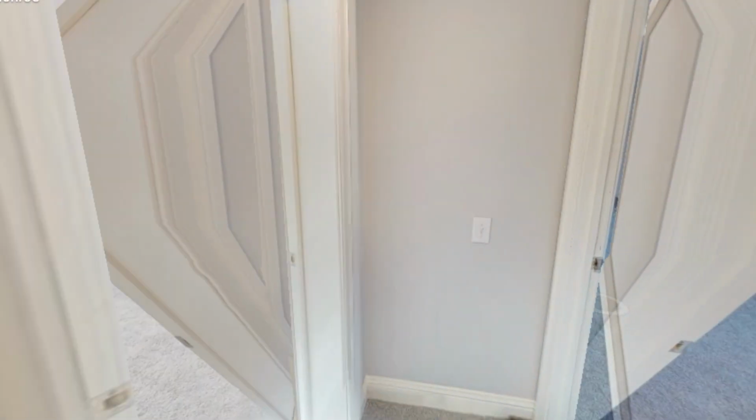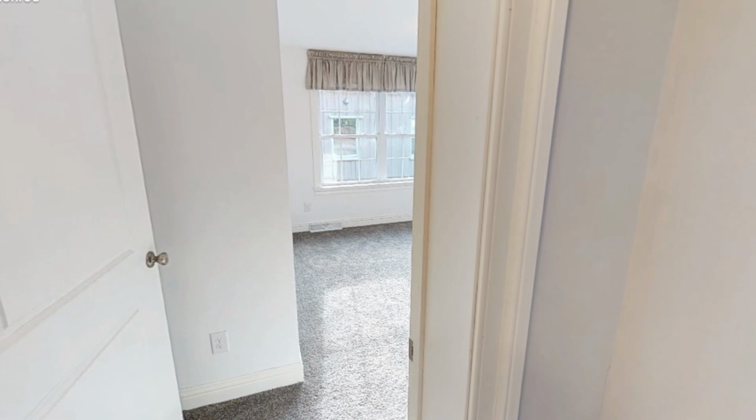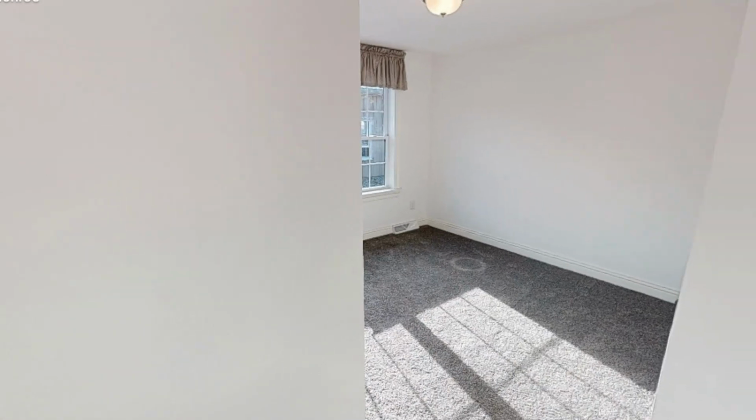So here's the second bedroom on our left, and it's a little bit smaller than the third bedroom. It measures around 10 by 10, but you're also getting a really nice sized window and a decent sized closet.